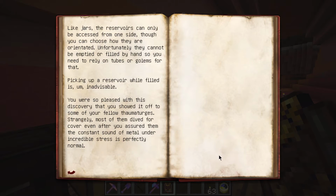Right. Like jars, the reservoirs can only be accessed from one side, though you can choose how they are oriented. Unfortunately, they cannot be emptied or filled by hand, so you need to rely on tubes or golems for that. Picking up a reservoir while filled is inadvisable, to say the least. You were so pleased with this discovery that you showed it off to some of your fellow thaumaturges. Hi guys! Strangely, most of them dived for cover, even after you assured them that the constant sound of metal under incredible stress is perfectly normal.